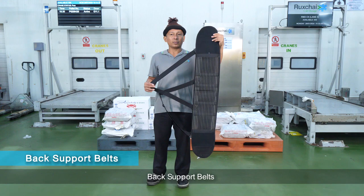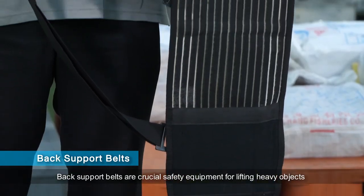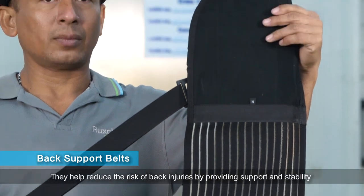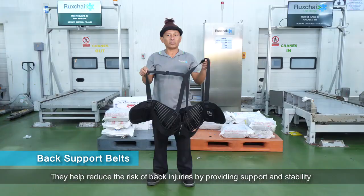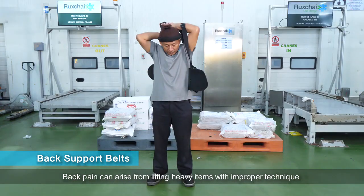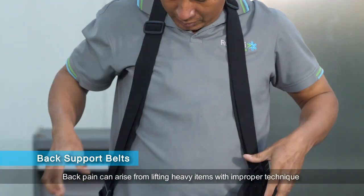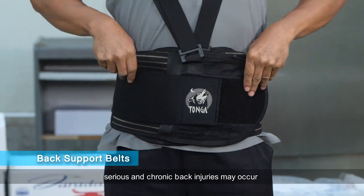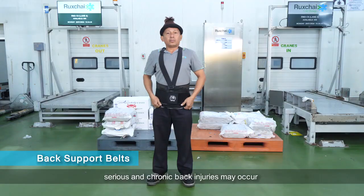Back support belts. Back support belts are crucial safety equipment for lifting heavy objects. They help reduce the risk of back injuries by providing support and stability. Back pain can arise from lifting heavy items with improper technique. Without proper protection and repetitive strain, serious and chronic back injuries may occur.